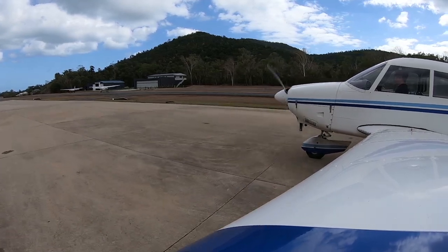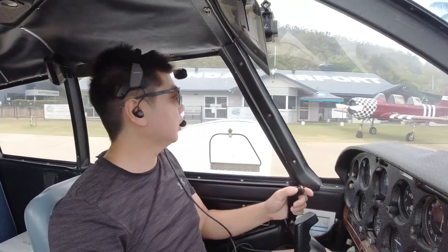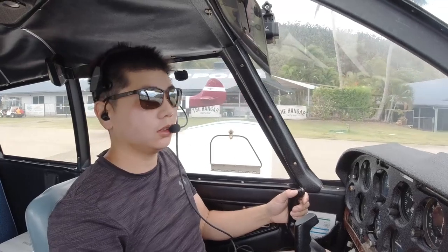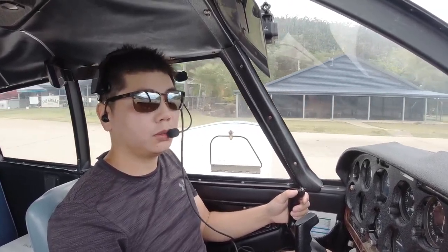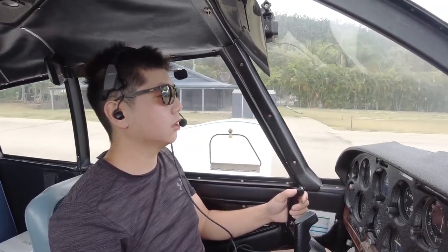Alright, so because we are departing now, tower doesn't open until 9, so it'll be a CTAF approach and on departure, it'll be a controlled departure.